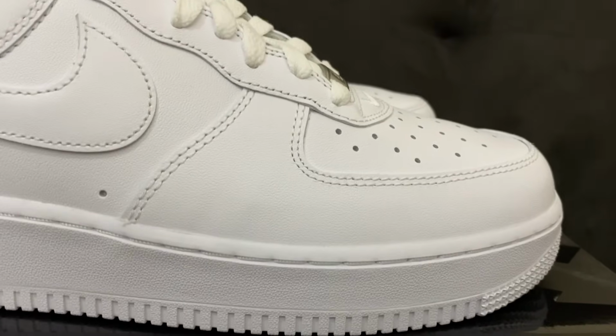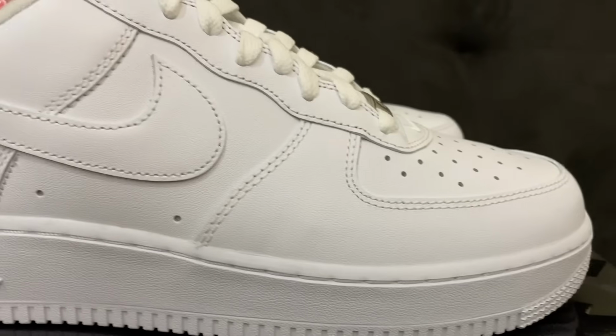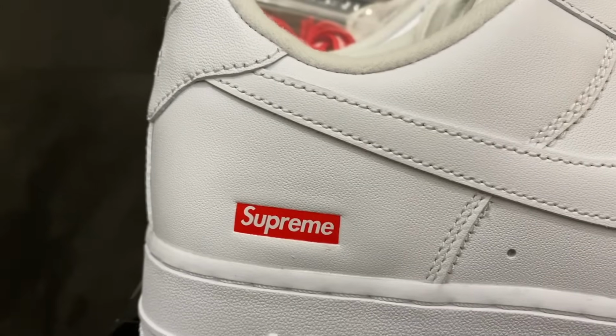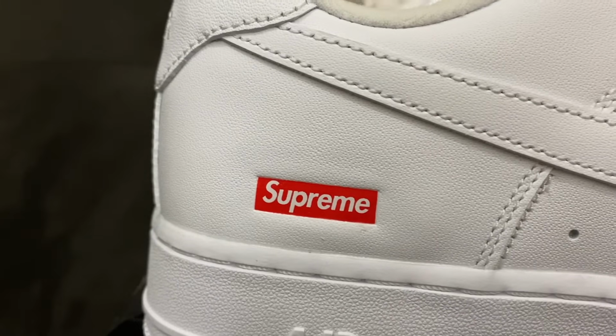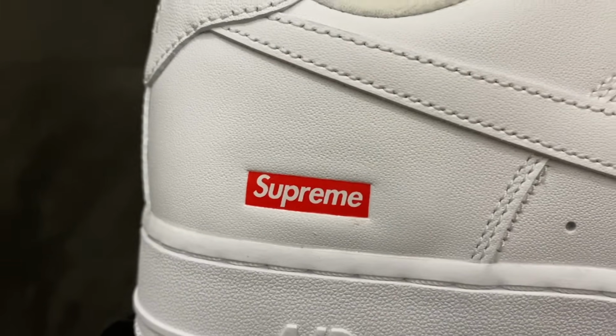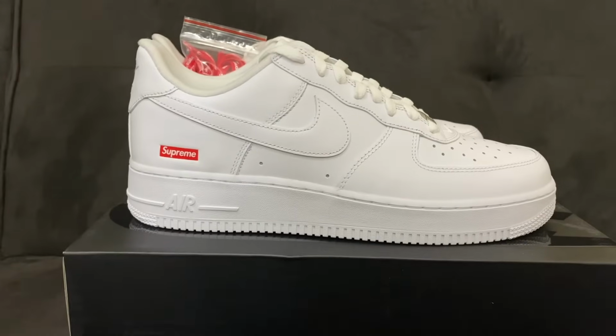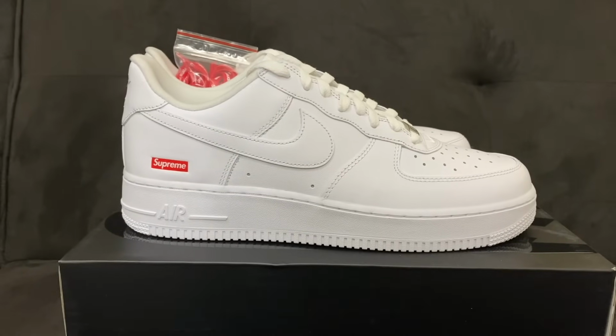This nice white leather material for the upper. All the same as a regular Air Force One Low, with the perforations on the toe box, the mid panel. And then the only real difference from this view is the Supreme logo down here that I mentioned before. So basically just there, small red box logo on the side, and that's going to round out the lateral side.